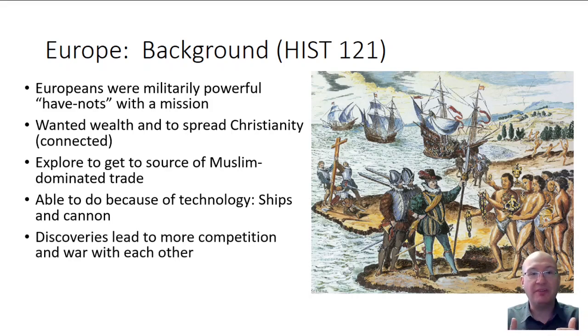And of course, these discoveries that they're going to eventually make, and I should say discoveries because the people living there already knew they existed, is going to lead to more competition and war with each other, right? Europeans will go out and explore, they'll find and establish colonies, and then they'll fight with each other over control of those colonies, so they get even better at fighting. So it's kind of this curious thing. In a sense, it's because Europeans were so far behind, but because they had this desire to get involved in this trade and the military technology to make people take them seriously, they're going to go out and start on a trajectory that's going to lead them to eventually dominate the world.